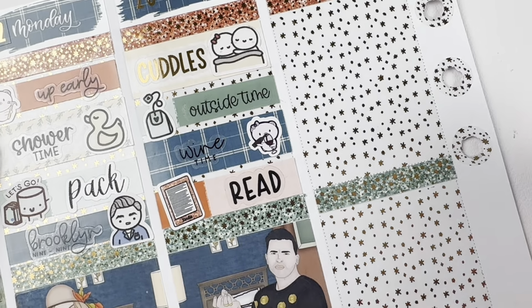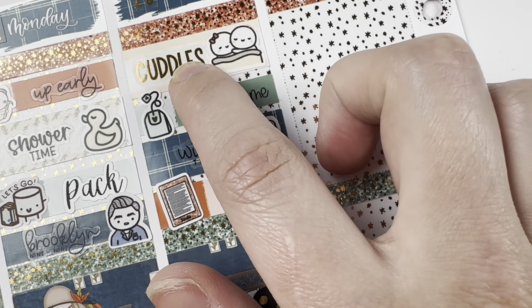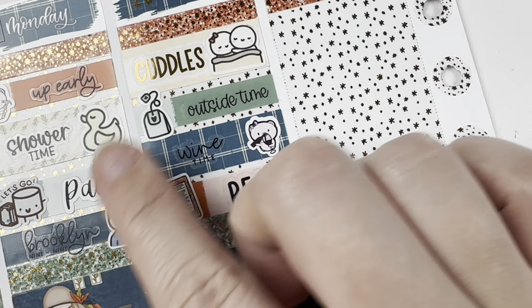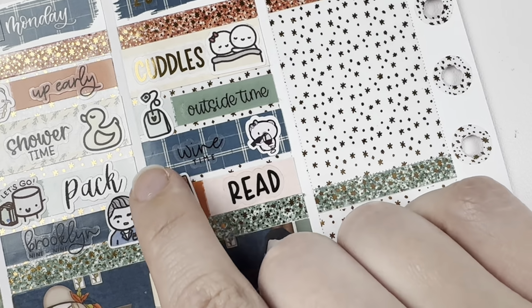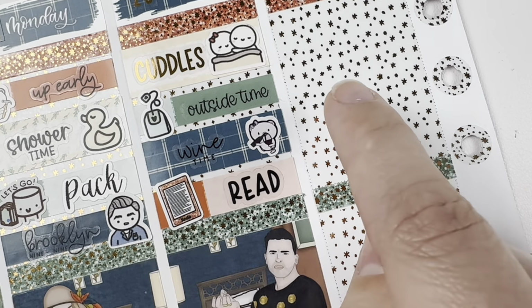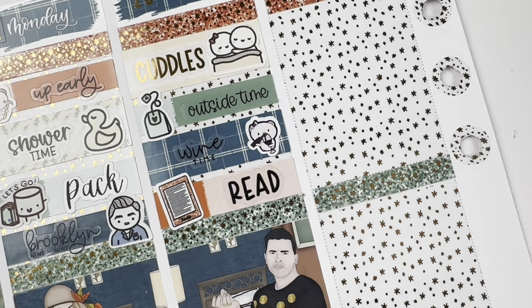So for cuddles, that is from Once More With Love and that is from the Plan With Me stickers foil bundle. Then from Carly Plans we have that and that. And then that outside time script is from Leonard Designs.